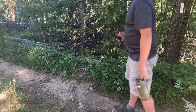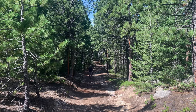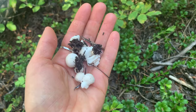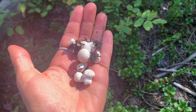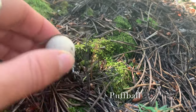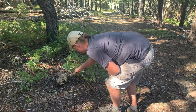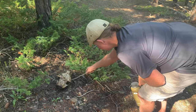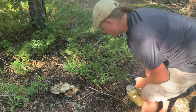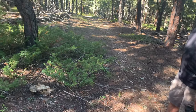This is the deer's leg. So we found some puffballs, very fresh, perfect for consumption. It's a moose skull. Elk. It's an elk? It's not a moose? It's a moose. It was a younger moose. All in the forest behind our home.